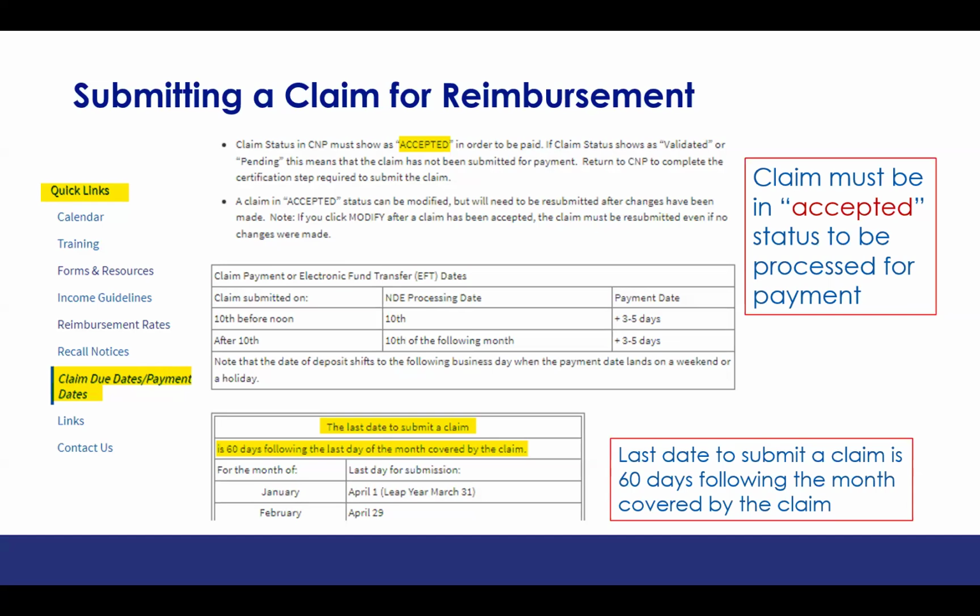The last date to submit a claim is 60 days following the month covered by the claim. So on the screen here, again, I'm on our nutrition services webpage. Over on the quick links on the left side, we have a section for claim due dates and payment dates. This is updated every year. Be sure to print this chart. If you're the bookkeeper, I would have this chart printed out so you know the last day for submission.